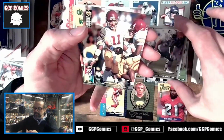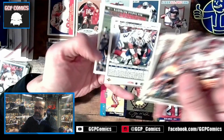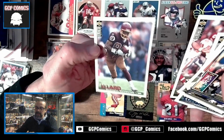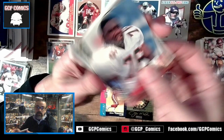Brian Cox. Rod Johnson. Aeneas Williams. Kelvin Martin. Chris Calloway. Chris Zorich. Lorenzo White. Kirk Lowdermilk. Willie McGinest. Antonio Langham. Greg Hill. And Henry Ellard. The last pack of these. Terrell Buckley. Cool. Warren Sapp.